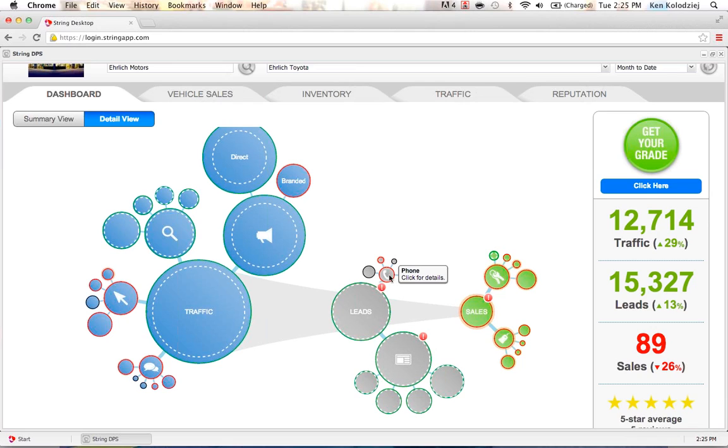We've got web leads and phone leads in this case, and then of course sales, new and used. This data is all coming directly from the respective sources. It's no heavy lifting on your part. Once we get the data in, we just continue to pull it day after day and update the data in our database so that you can visualize it as needed. All the web traffic comes directly from Google Analytics. Leads come from their respective providers, including Google Analytics for web leads, and sales are pulled directly from your DMS. So it's all your data, and it's direct from the source.